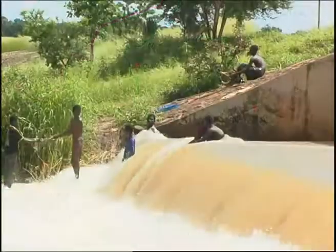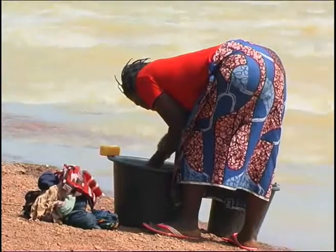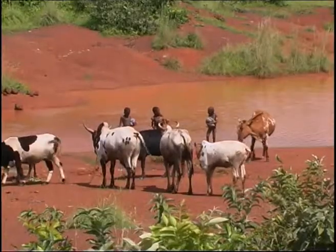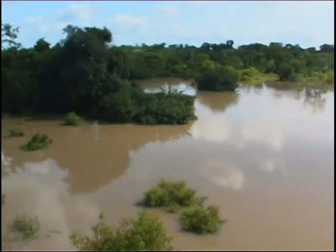In Burkina Faso, the project has helped set up decentralized organizations to implement IWRM policies at local level. These organizations are called Local Water Committees, CLE. The project contributed to operationalize a CLE, the Bouguriba 7 in the White Volta watershed.